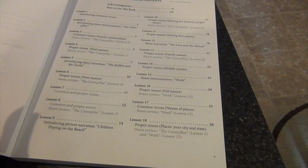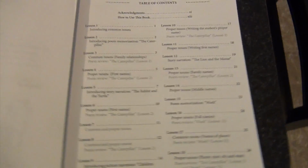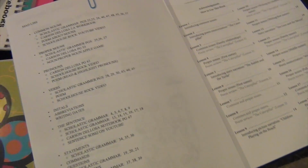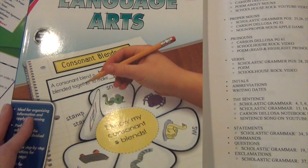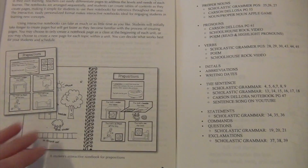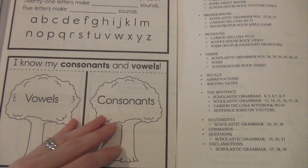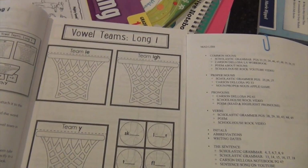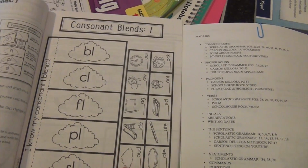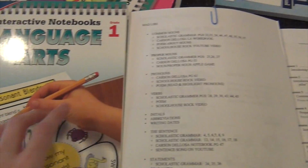So what I did, and it's kind of confusing, I went through and I looked at all the different things that are covered, and I had found this book that I wanted to get, which is an interactive notebook by Carson DeLosa. It's fun little things you can make, like a language arts notebook where they pop out. They make different types of flip books and pop outs, all about different language arts skills like vowel teams and consonants and syllables and blends. So whenever we got to a lesson in this book that related to this book, then I marked it here.